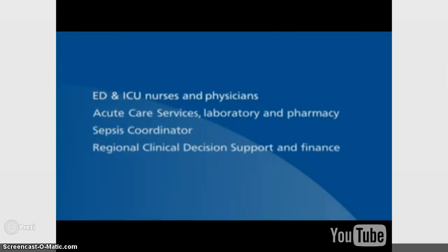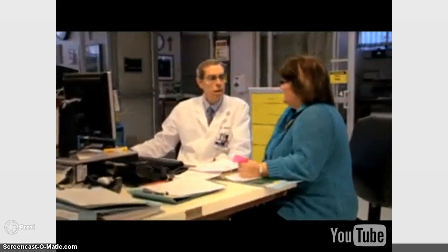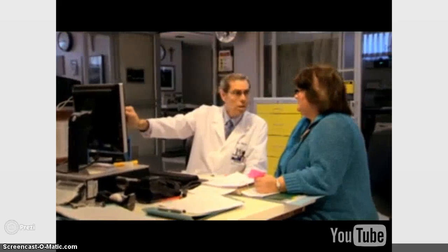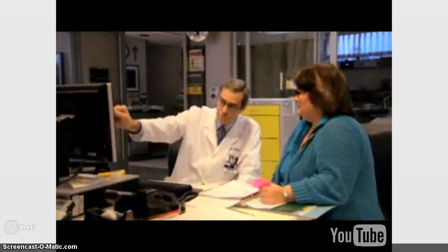Our performance improvement chief, Deb Cameron, applied for a Providence program called the ACT grant and received that grant, allowing us to hire on for part-time activity an emergency department nurse who acted as our sepsis coordinator. My role has basically been to move forward the project, whatever it takes.